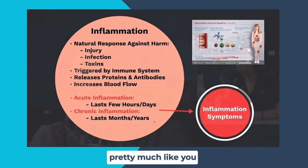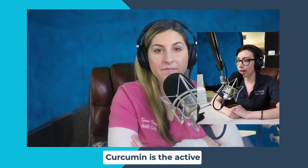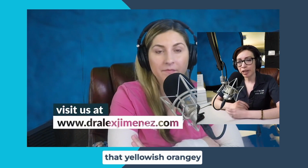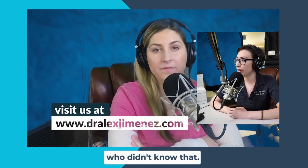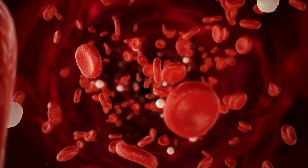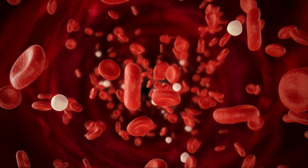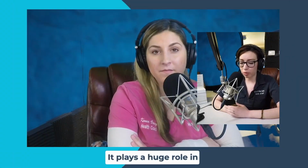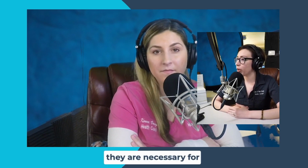Yeah, so pretty much like you said, turmeric and curcumin. Curcumin is the active ingredient that's found in turmeric. It's basically what gives us that yellowish, orangey color to turmeric, for anyone who didn't know that. But basically, turmeric or curcumin, it does have these antioxidant properties. It definitely plays a huge role in decreasing the amount of these cytokines that are necessary for the body.